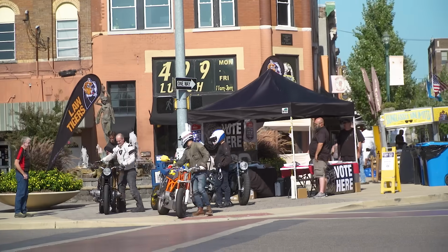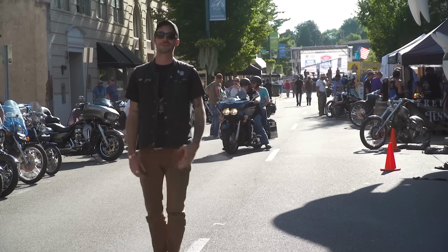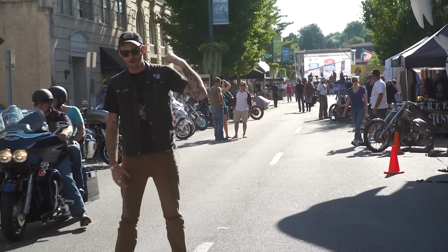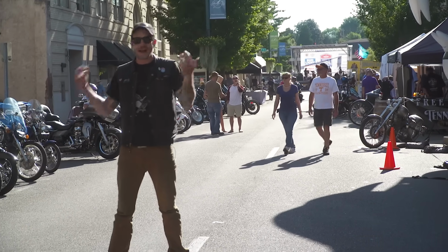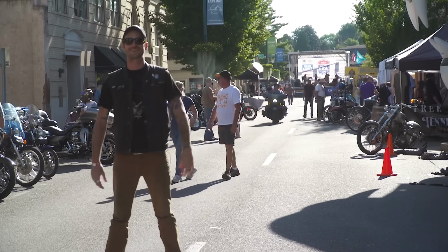We made it 259 miles from Chattanooga to Johnson City. Luckily, the ride was pretty uneventful. Just nice riding, good roads with the dudes. So builder bikes are out here getting voted on. We got a lot of locals showing up with their bikes. So got some ride-ins, custom show. We're just here soaking up Johnson City, seeing what it has to offer.